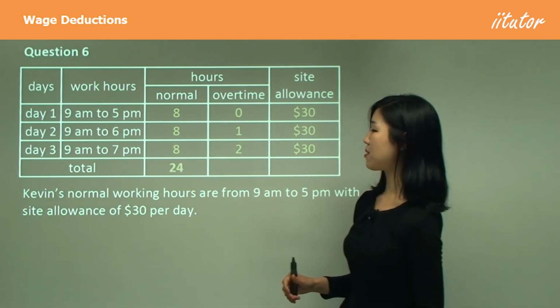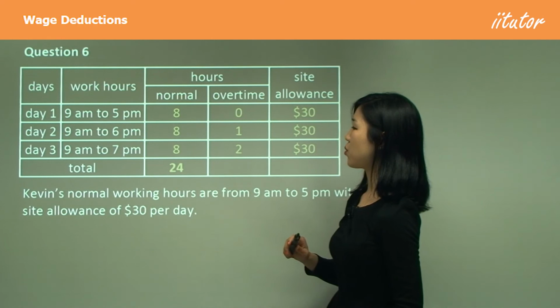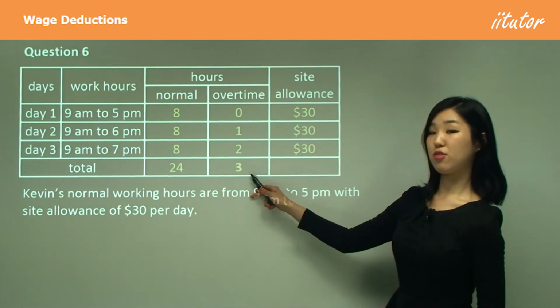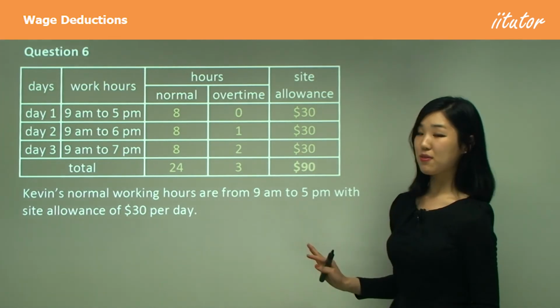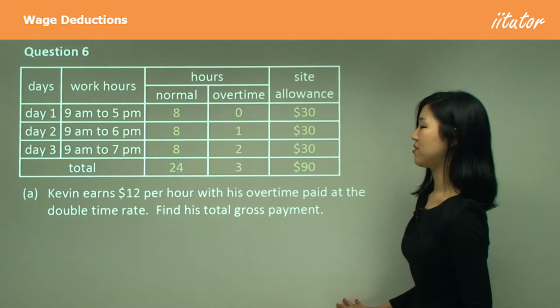So have a look, let's add them up. Total of normal hours is 24. Total of overtime is 3. And total site allowance we get is 90. So we've filled out the table. Now let's answer question A.